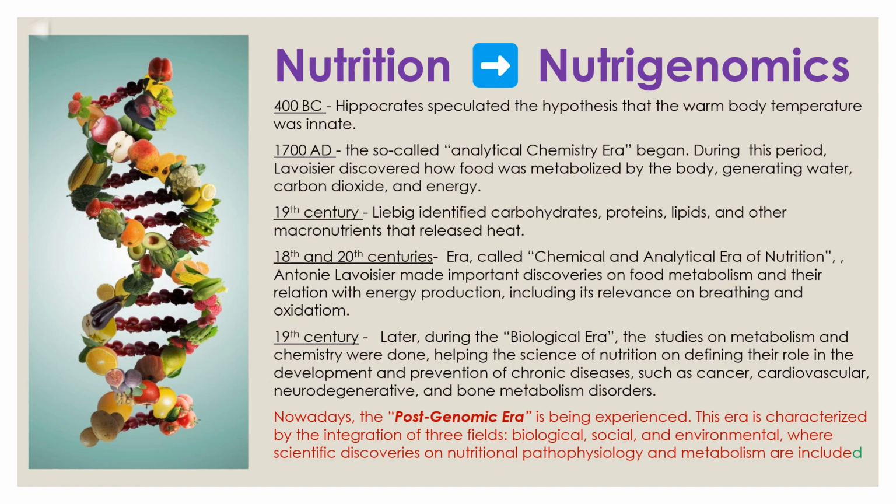Research on nutrition can be seen since 400 BC, when Hippocrates speculated the hypothesis that warm body temperature was innate. Also, during 1700 AD, the so-called analytical chemistry era began. In the 19th century, Liebig identified carbohydrates, proteins, lipids and other macronutrients that released heat. In the 18th and 20th century, the era called the chemical and analytical era of nutrition began.